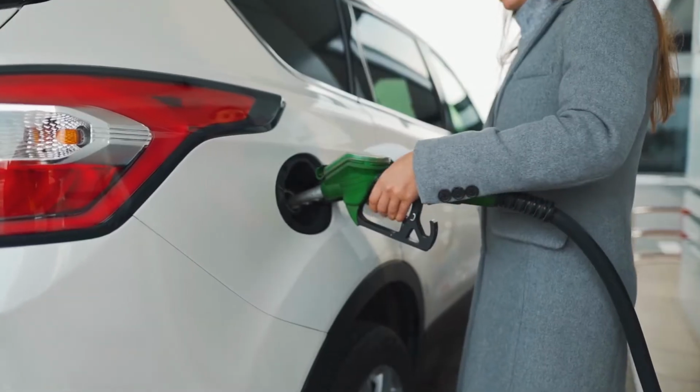Gas is $5.50. Dogs and cats are sleeping with each other. Human sacrifice, dogs and cats living together, mass hysteria.